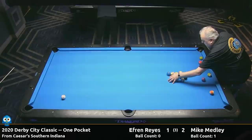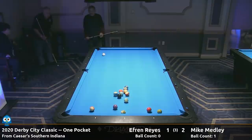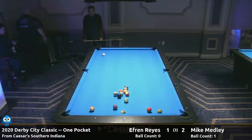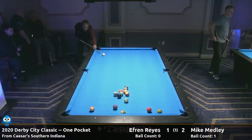That ball spotting there may have helped things. Efren may two-rail kick the 6 now. Doubt it, but... Yeah, I'm not sure what he's looking at. He can see the six ball. Yeah, I think this is a good shot here.